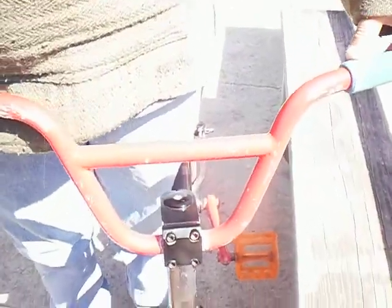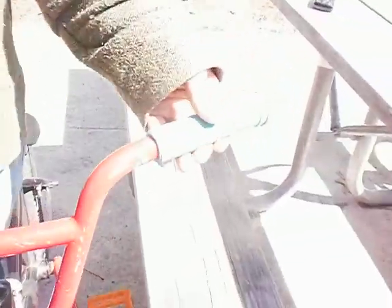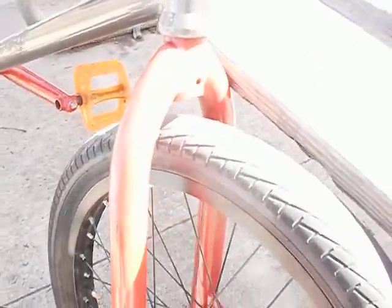stock seat post and seat clamp. And then you come to the front of the bike, I have GT bars, because my old bars are shit. I got ODI grips, blue ODI grips, ODI bar ends, Kink, the stock stem for now, stock forks, Animal Butcher front peg, Alienation rim, and a stock tire.